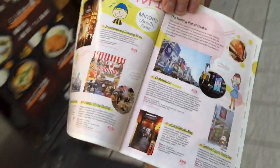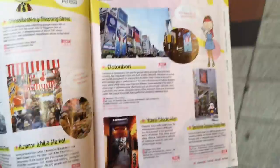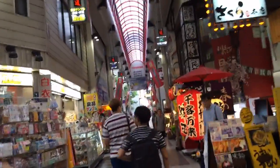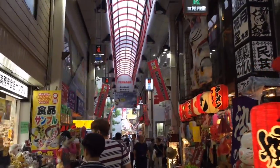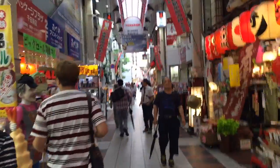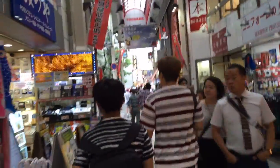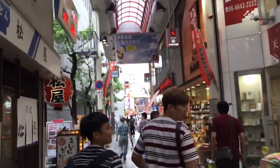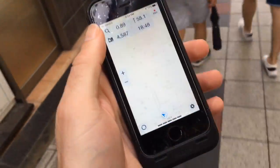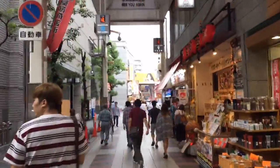Little Tokyo. Kuromon Ichiba Market, we already did, so I'm not gonna bother with that. Dotonbori. We'll swing by there. Maybe take a cruise on the river. One of the nice things about it being a great day is that the lights pop out a little more than they would if it was full sun. Still got a little ways to go here. It should be across the next way up here.